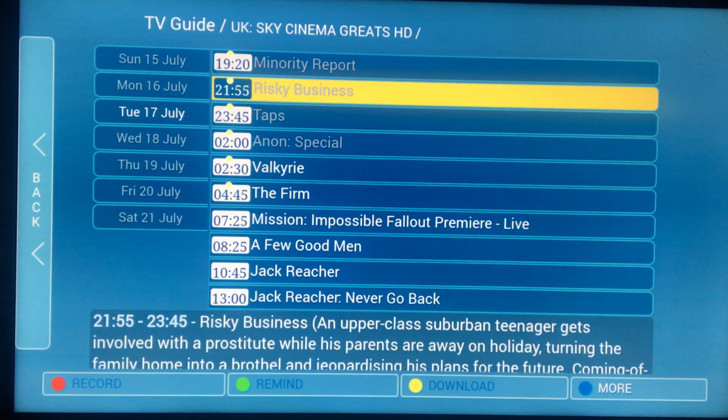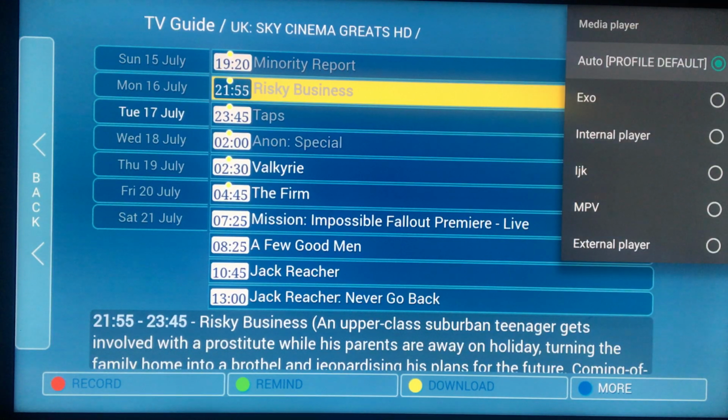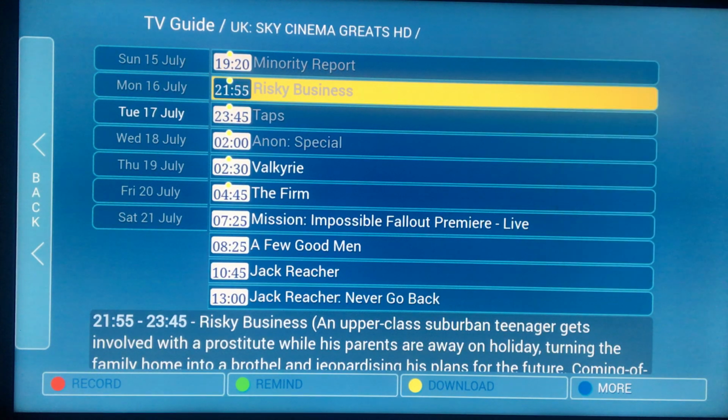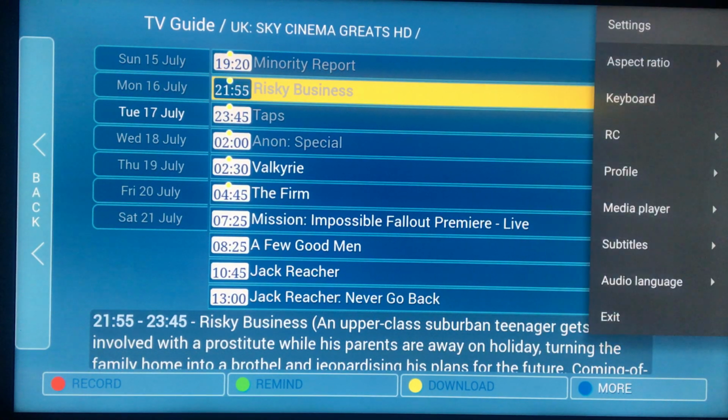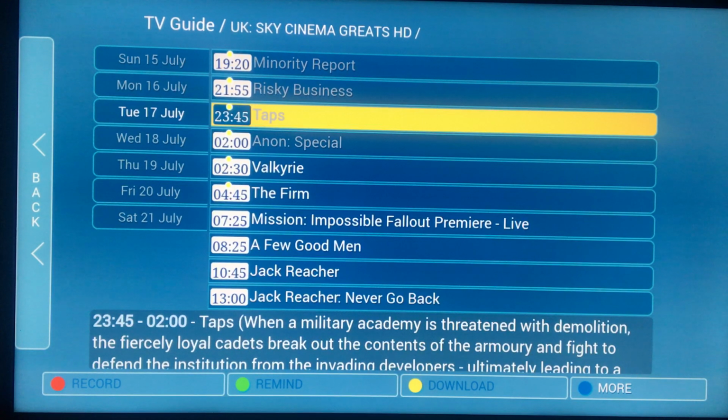So if I go, Risky Business apparently played earlier today. Now, here's the one thing you do have to do. You have to click and hold, and you have to change the media player. So this is an amazing feature. It's just a little bit annoying that you have to do this. You have to click on MPV. So let me just go through the process again. Click and hold, media player, MPV. That player will allow you to use the catch-up feature.